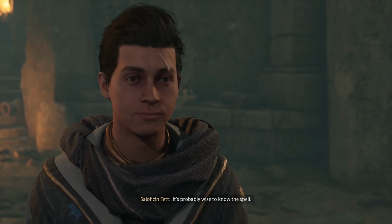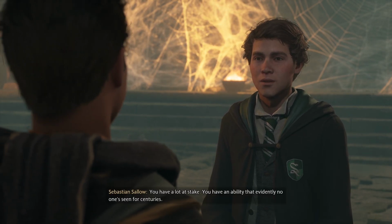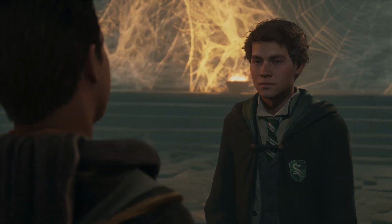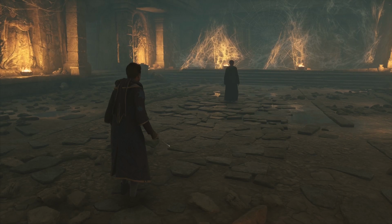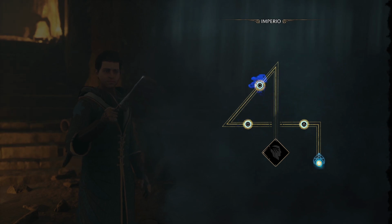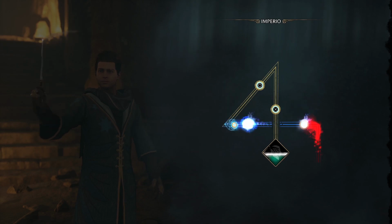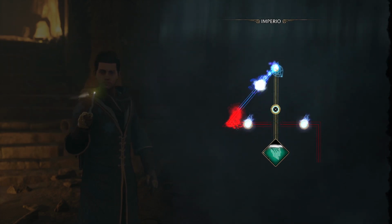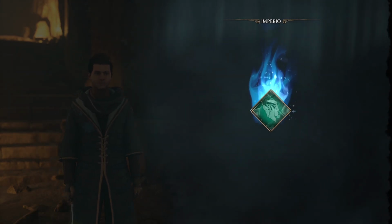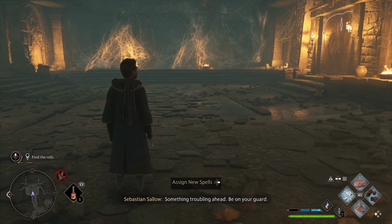It's probably wise to know the spell. I couldn't agree more. A spell that could save your life shouldn't be unforgivable. You have a lot at stake. You have an ability that evidently no one's seen for centuries. Oh boy. Focus your wand movement. It's not an easy spell to master. Alright, we almost got it. Yeesh. Imperio. Okay. There we go. Something troubling ahead. Be on your guard.